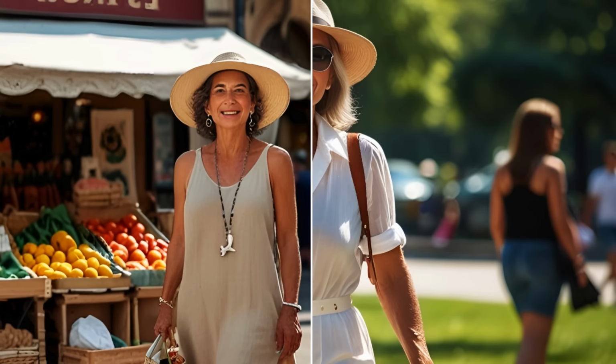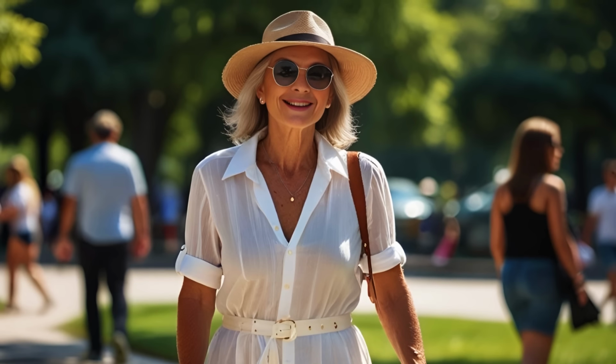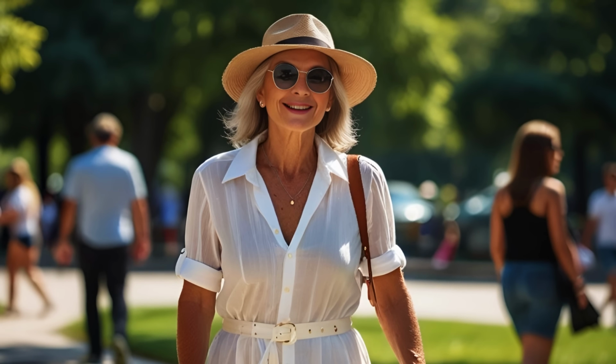So ladies, those were our 7 tips for dressing in a modern, comfortable, elegant, and simple way. I hope you enjoyed them and were inspired.